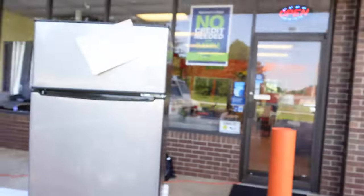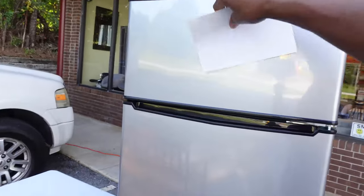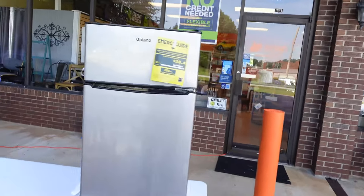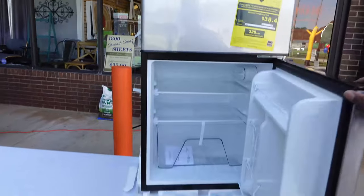Right, so unfortunately my battery went dead earlier, but anyway, I'm back at you, and I gotta deliver this refrigerator that I set up today. I'm gonna deliver it to someone. By the way, we have plenty of them, brand new.